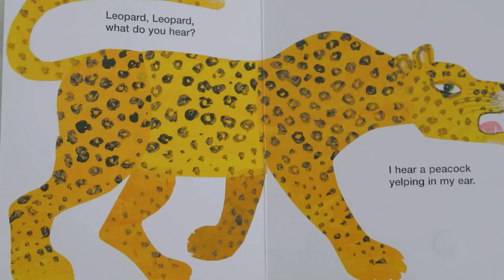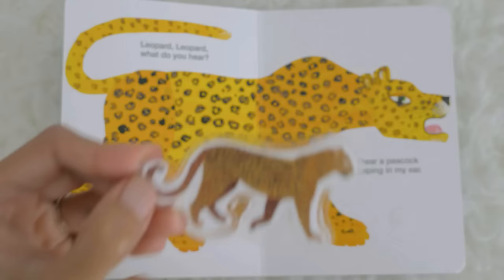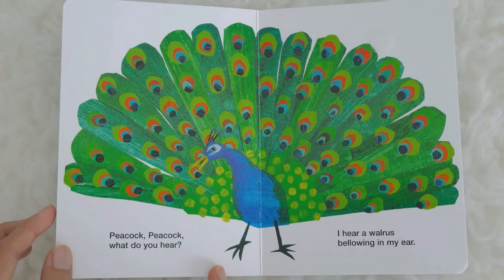Who makes a snarling sound like this? Is this animal or this animal? This animal makes a snarling sound. It's the leopard that makes the snarling sound. Let's read it. Leopard, leopard, what do you hear? I hear a peacock yelping in my ear. The peacock makes a yelping sound.